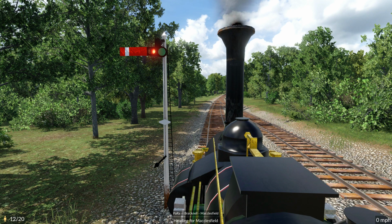I hope everybody is having a lovely Tuesday. I'm recording this the night before. If it's a time lapse, I tend to record the weekend before, if I can. And if it is just a standard episode like this, I'll try to record the night before, particularly on something like Transport Fever 2, where there's a lot of stuff that you can do.